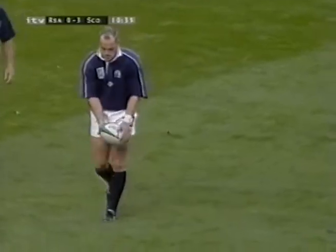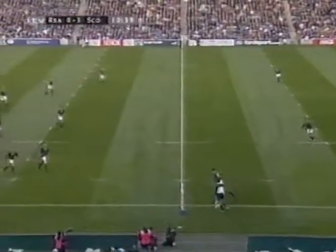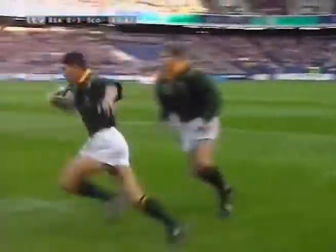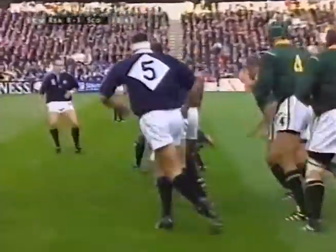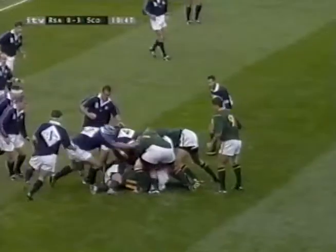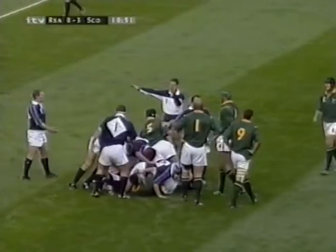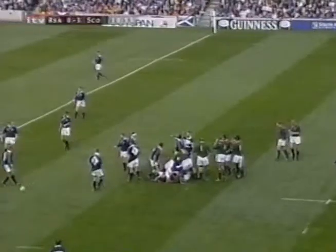Gregor Townsend, who now plays his rugby down in Breed. Oh, but that's a bad mistake. He's missed the touch. Rousseau gets past 3 men. Now he's brought down. Oh, and Scotland have got the scrum. That's as good as a turnover.